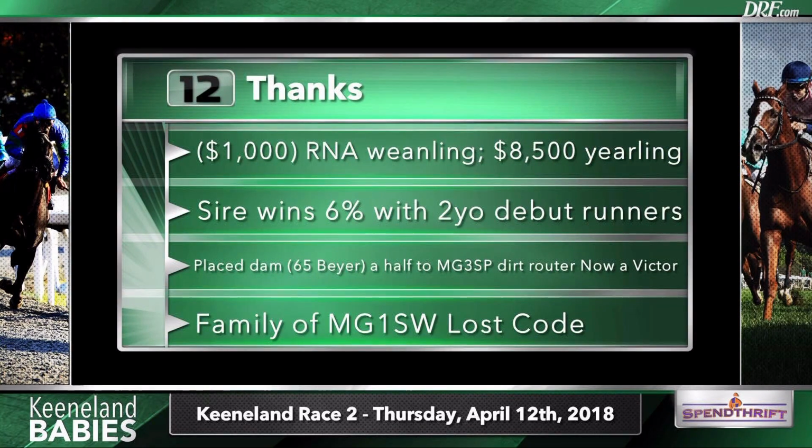The number 12 is Thanks, the second Haynesfield filly in this race. Thanks was an $8,500 yearling purchase, and you look at this pedigree and you kind of think distance. The dam was a half to Now a Victor, who did well going long. It's the family of Lost Code, who did well going long. Although it looks like some of these workouts were in company with a horse that outperformed for this barn earlier this meet. Yeah, definitely. And looking at that work pattern, I think they're trying to get Thanks revved up to go. But as we mentioned earlier, I think the Haynesfields do need a little bit of time, with him being at his best as an older horse.